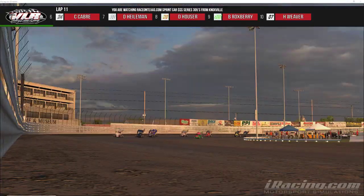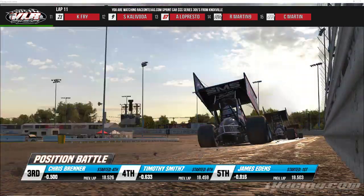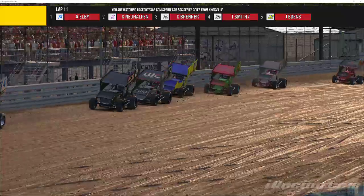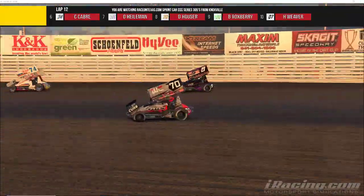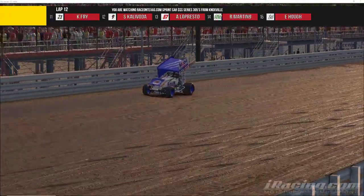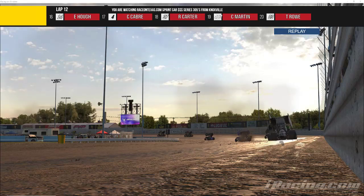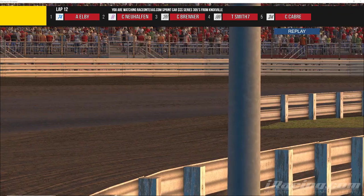Good run for Timothy Smith now in the 4th position. Here comes your fast qualifier, James Edens, there in 5th. 8 laps completed this time around, ladies and gentlemen. It's 22 to go. We've got another yellow on the racetrack. Looks like this time it's for Chris Martin. Chris Martin going around on the racetrack, bringing the yellow flag back out. 9 laps have been scored. 21 to go.